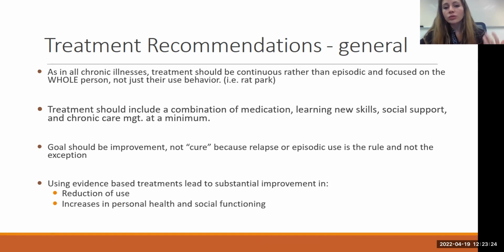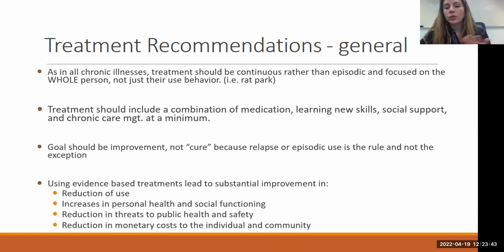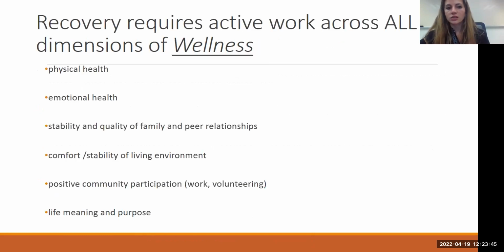And so when we use models like that, we see a general reduction in use, oftentimes to abstinence, even if that wasn't the initial goal. We see increases in how they're functioning, how they're taking care of themselves, their health choices, and we see reductions in involvement in criminality or the types of behaviors that really have a dramatic cost to the individual and the community.